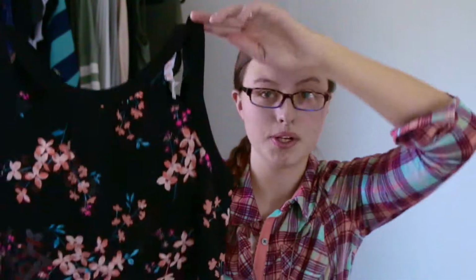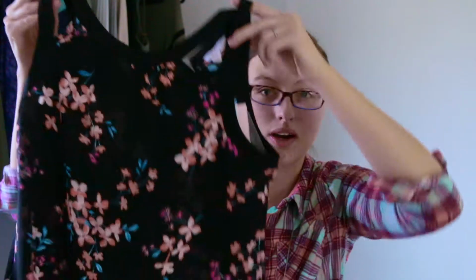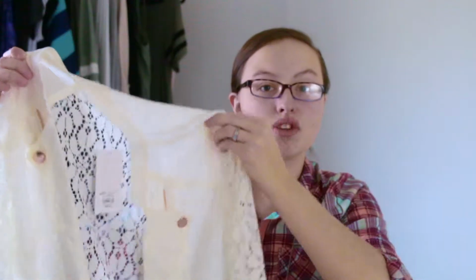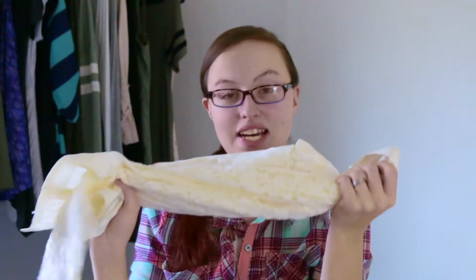Next, I got this really pretty flowy and sheer fabric floral tank top. Again, I just think it looked really pretty and just really simple, but also really cute too. Next, I got this absolutely gorgeous white lace jacket. It's got some rose gold detailing on it, like with the zippers and the buttons, but I just think this is so delicate but so gorgeous, so I was again really excited to get that.